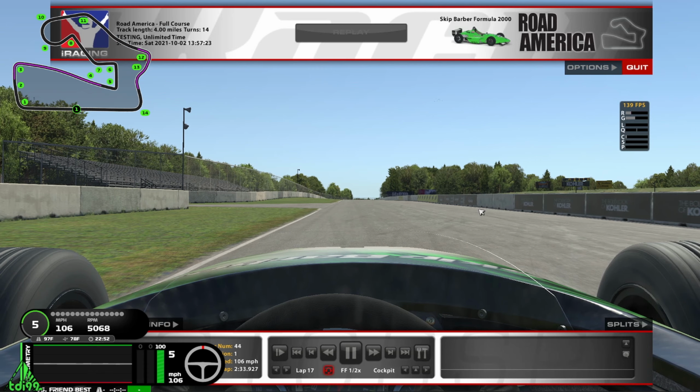2:33.927. As mentioned, I was in the 34s quite a lot, and obviously with slipstream as well, lap times will plummet. There's a lot of places where you can leapfrog and actually work together as a team to catch up to the pack ahead. You can easily get into the 32s, if not the 31s, with a good teammate in a slipstream bubble.